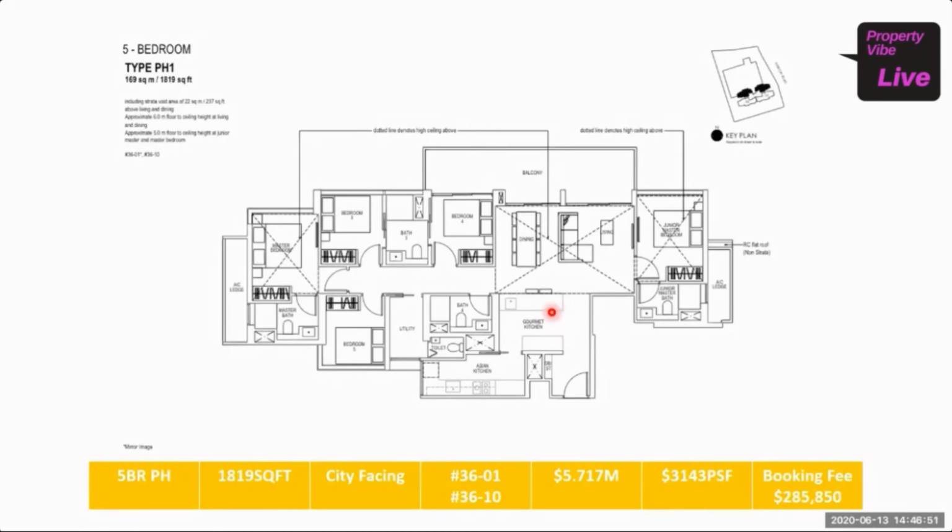And then after that, behind here, there's also a utility area. This one can be converted to a study. So technically, you're actually looking at a 5 bedroom penthouse with utility, or you can even call it a study, depending on how you can play around. There's a window down here, natural lighting is coming in.